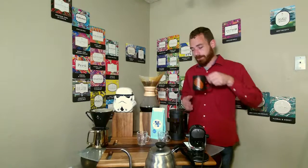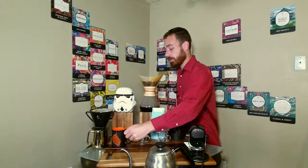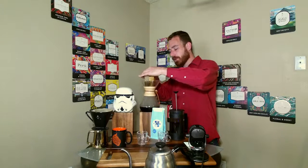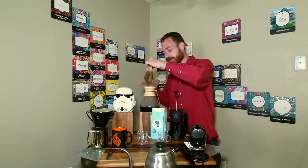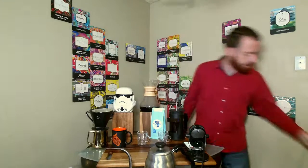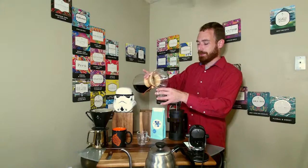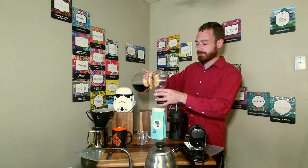I really like that on the pour over. That's a really good cup of coffee, and it's almost like a dinner feel to it. Like that would be a great coffee to drink for a dinner, just because it's very well rounded and it's got a nice smooth mellow brightness to it.